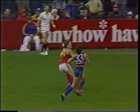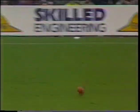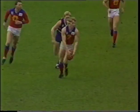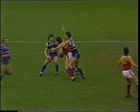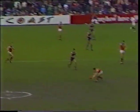Jepp kicks to the outer side of the ground, and the target is Hawkins, who's in everything. Gets the hand pass to Kellett. These two are playing well in the early minutes of the match. Coming out to meet the ball then was Turner. He misses the run of it, but they do it well out of defence as Fitzroy, as the mark has been taken by Knight. Knight on the defensive side of the centre circle.